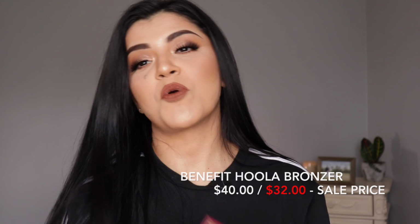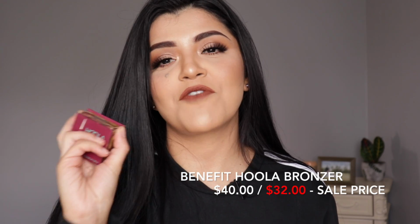I also picked up the Hoola Benefit Bronzer. This is one of my favorite bronzers of all time. I have other favorite bronzers. I have some that I love from the drugstore, and I also like the Fenty by Rihanna. Her bronzers, those are really nice too. But for some reason, I just always go back to Hoola.